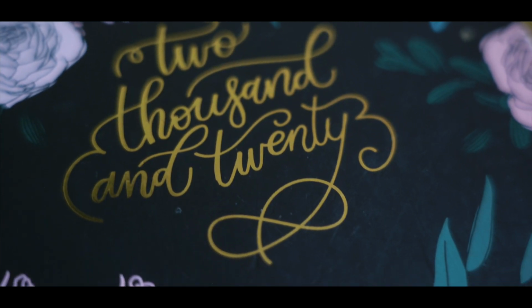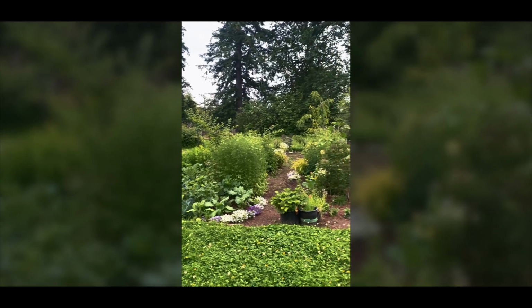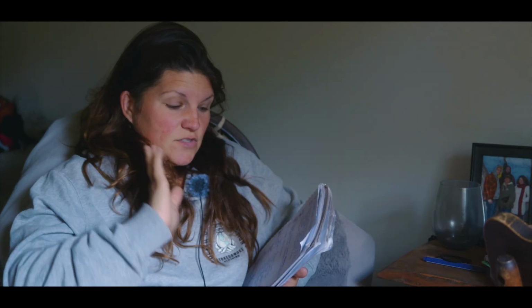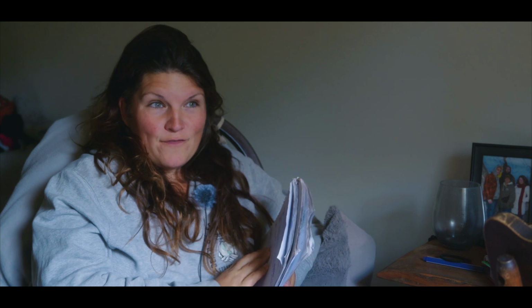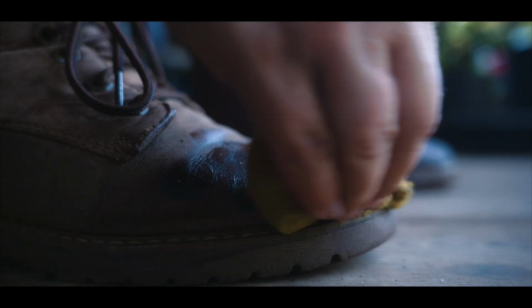I love making this harvest list. I do it every single year, and I did this even when our garden was small. Even when we had just a tiny little garden and I had only a few things to keep up with, I would keep track of those things. So this is super important for how we function here and how we get things done.